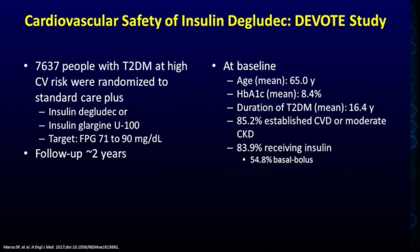So if we look at the cardiovascular safety of insulin degludec, which was the DEVOTE trial, this was a large trial looking at cardiovascular risk, and they were randomized to a number of different arms of the trial, insulin degludec versus insulin glargine U100. The patients were typical patients with type 2 diabetes, and the trial lasted for two years. And this was a trial to actually look to see whether there was improvement in cardiovascular risk with this agent, insulin degludec. And why don't you tell us a little bit about that safety trial and what it showed?